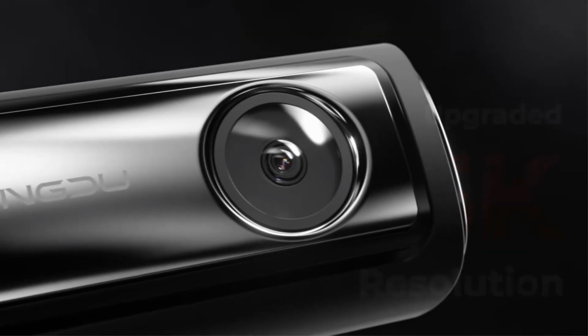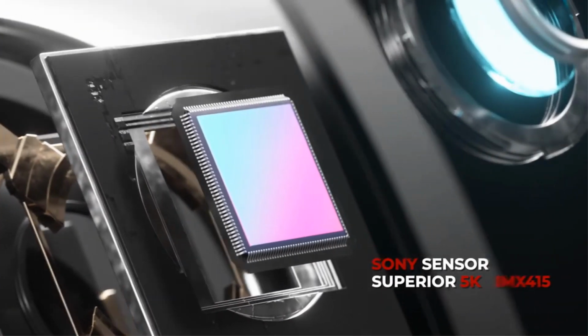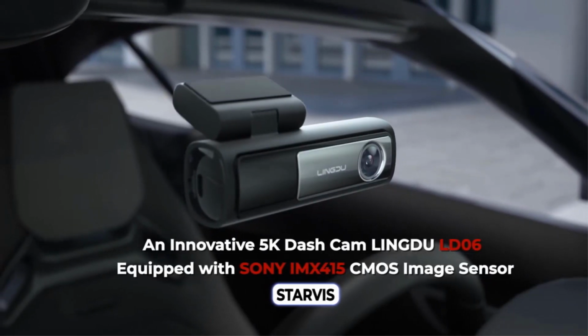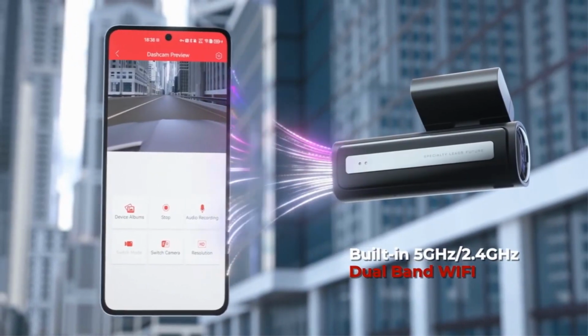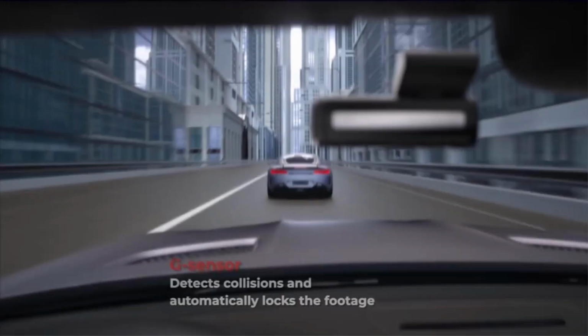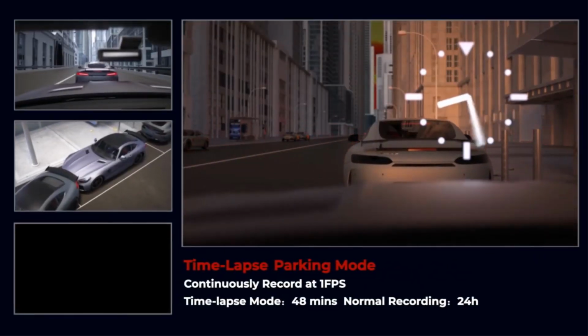ensuring high-quality video recordings. The device is equipped with 5.8 GHz Wi-Fi connectivity, allowing users to view and download footage directly to their smartphones via the LINGDU app without needing to remove the TF card. It features 24-hour parking surveillance, utilizing a built-in G sensor to automatically record any sudden movements or collisions, while also offering GPS tracking that logs position, speed, and location data, which can all be displayed on video.